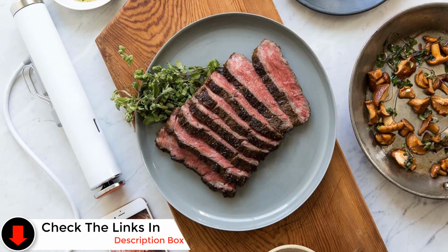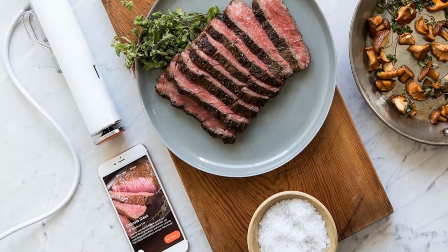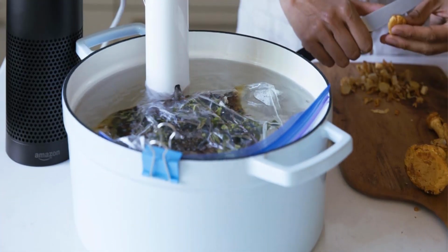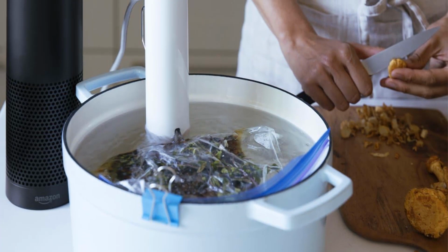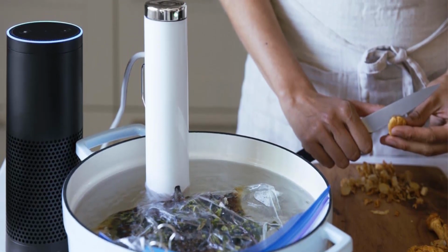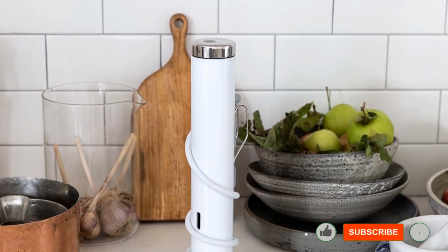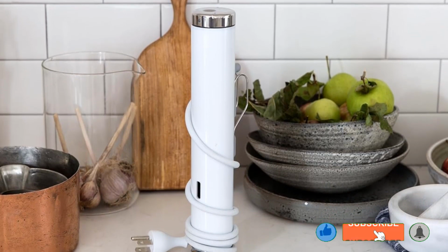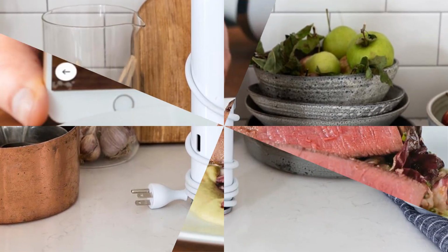Embracing a forward-thinking approach, the Joule incorporates an industrial-strength magnet for added security, ensuring firm attachment to most magnetic, steel-plated containers accommodating up to 10 gallons of water. Its swift performance guarantees your food stays at the exact temperature of your choice. For an engaging and unique culinary experience, sync your Joule with Amazon Alexa to enable voice control. The magnetic base and versatile clip are standout features, allowing easy attachment to nearly any container or saucepan.